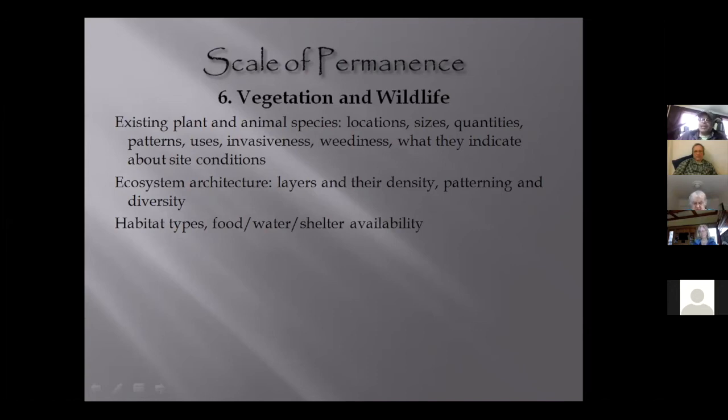What is it, and what does it indicate about site conditions? That can be anything from wet areas. Weediness often is in relation to soil health. A lot of weeds, and I'm not a master at this, are indicators of soil health.